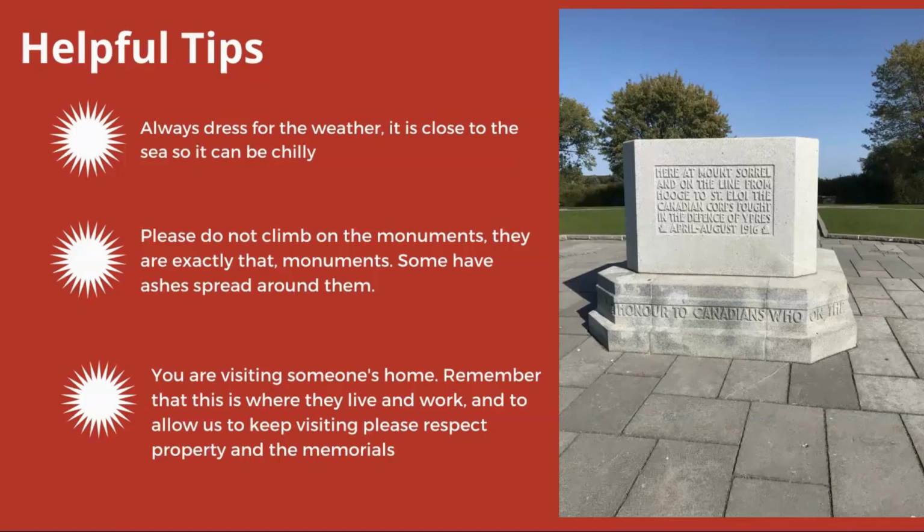So remember, you're also visiting somebody's home. These memorials, these places are on their farms, on their homes, on their properties. They also work in these places. This is their livelihood. So to allow us to keep visiting, please be respectful of people's property and parking and things like that. It's really important.